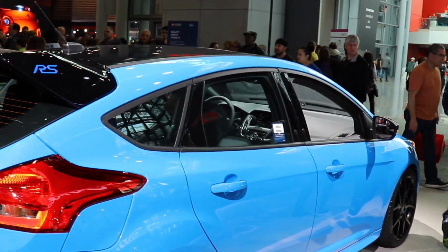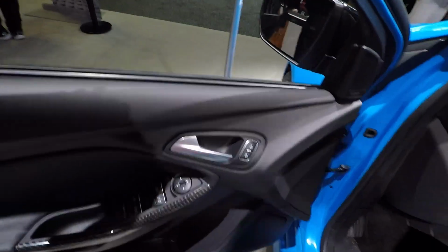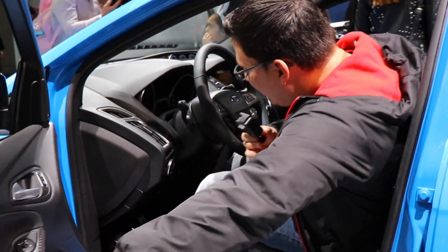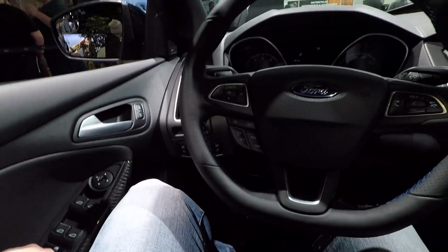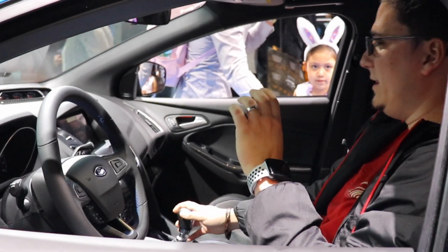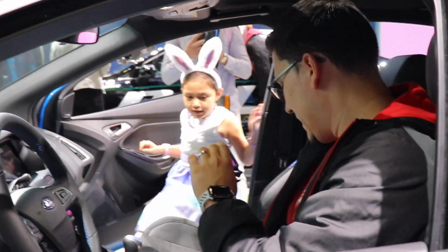So we have the RS. This is one sweet car here. Let's see if we can get inside. All right, hopping into the RS for the first time. Let's check this thing out. Here we go. Ooh, some really tight bolsters here. I like these seats already. Not too bad. Looking at Ford and the inside.